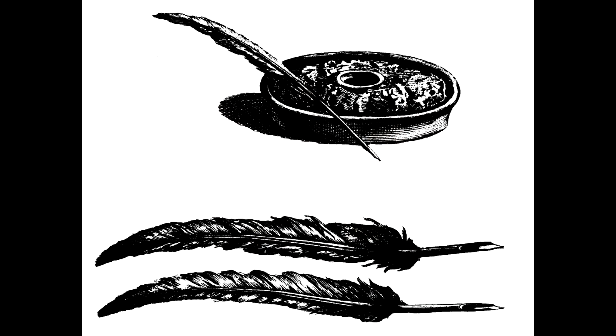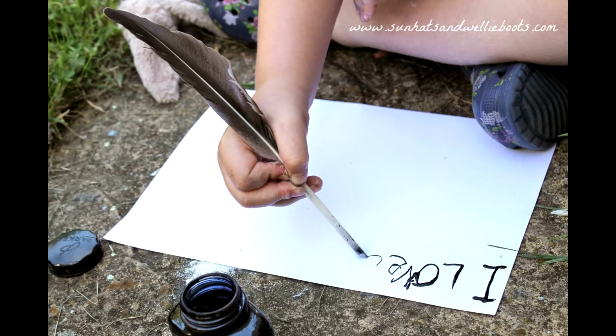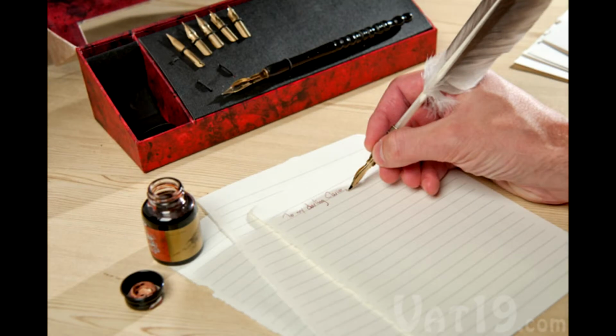Now, the writing instrument that dominated for the longest period in history, indeed over 1,000 years, was the quill pen. It was introduced in Europe around 700 AD, and the bird feather lasted for only a week because it was necessary to replace the quill. And of course, to write, you had to keep dipping the nib end into a pot of ink.